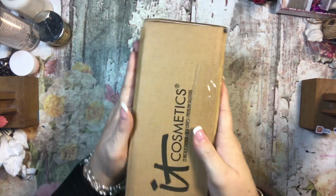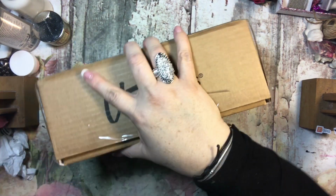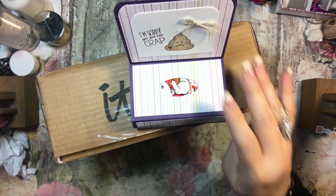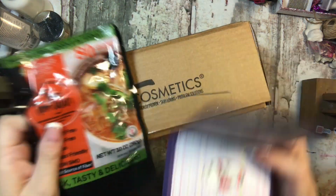And just real quick to show you, I did it. I closed the thing. So the two things didn't fit in there, so I'll have these for next time. That and this, but it fit.